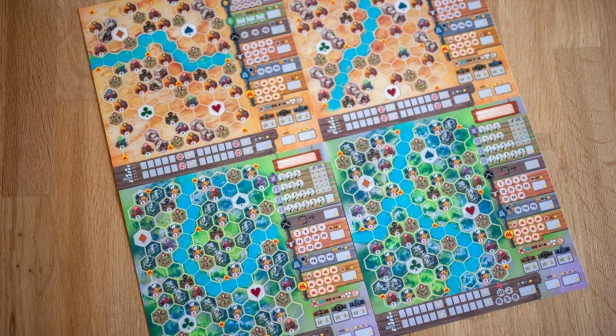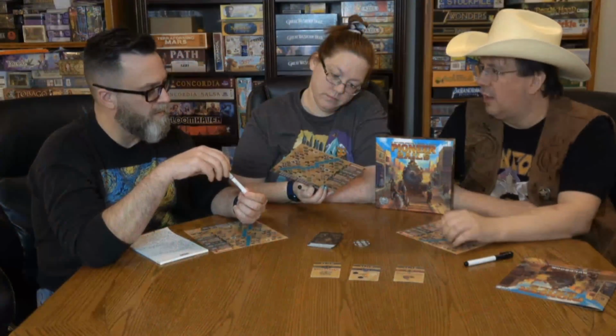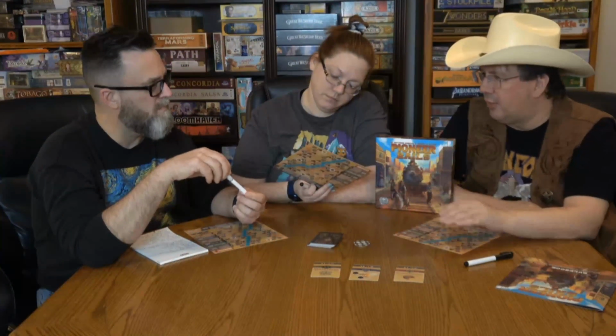The standard has just 2 pads of paper in it. Well, actually the retail probably only has 1. The Kickstarter Game Found version, the crowdfunding one, has 2 different pads. One that's brown, one that's green. Okay. And they have 2 different sets of rules entirely as far as how you score them. And then you get cards.